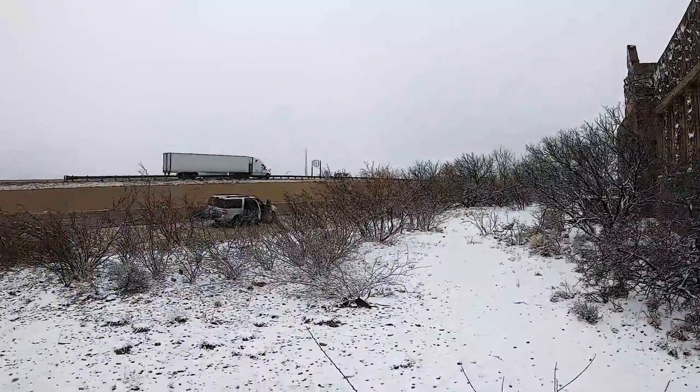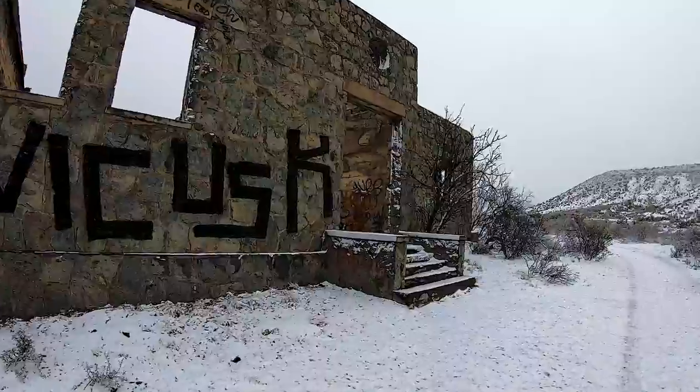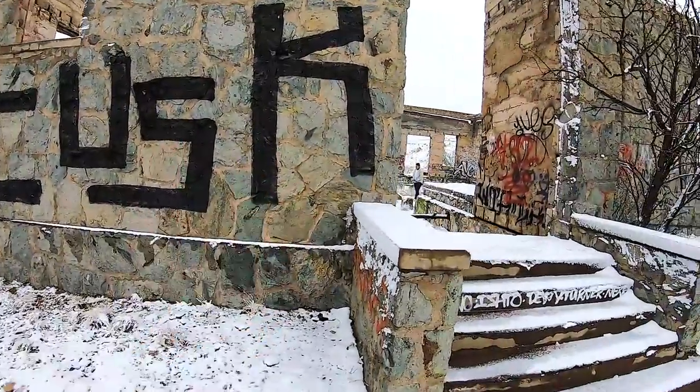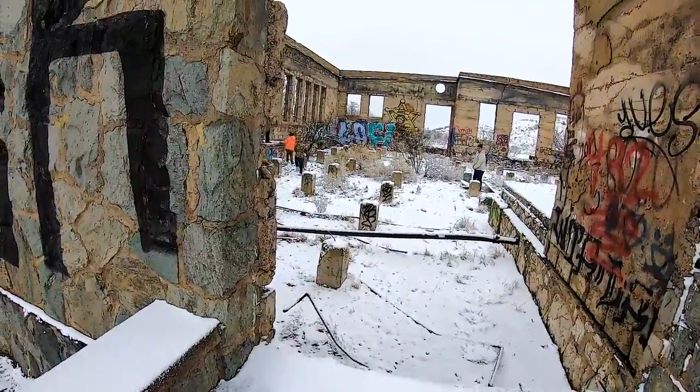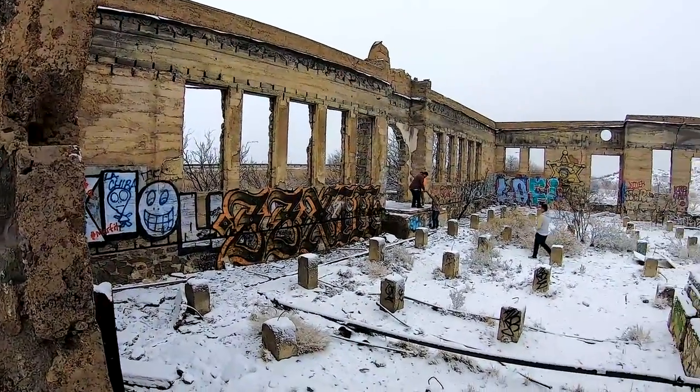I guess this is a tourist location. There's a car right there with some people looking around this place also. I mean, it's nice just to come by, take a break. Look at all these little stuff. Yeah, there's some fams here. How you guys doing?